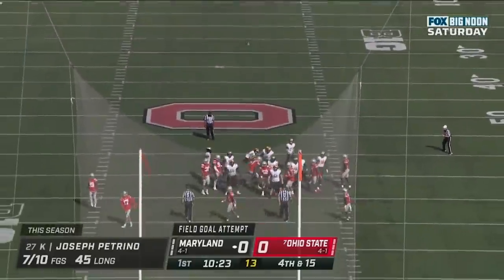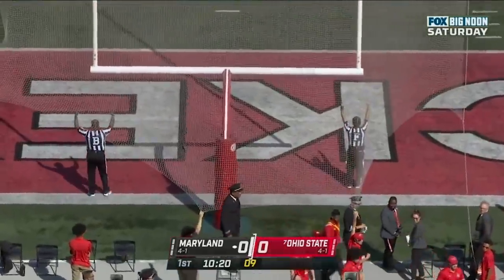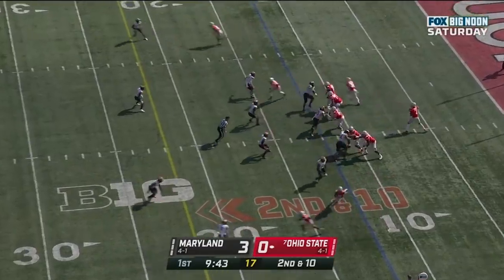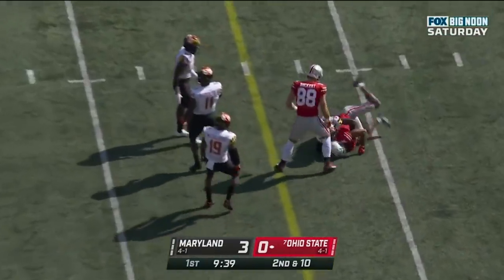This will be from 48 out. Joseph Petrino. And he is good. Opening drive for the Terps ends in a field goal. His first kill last week, he took it to the house from 44 yards out. Grabbed the pass, complete, right by the marker.